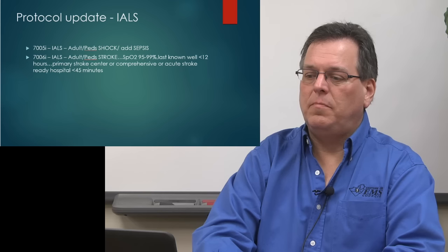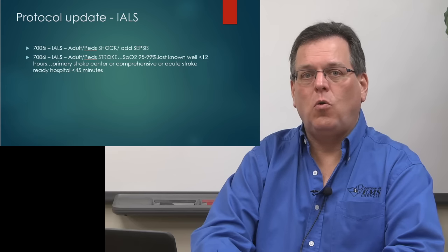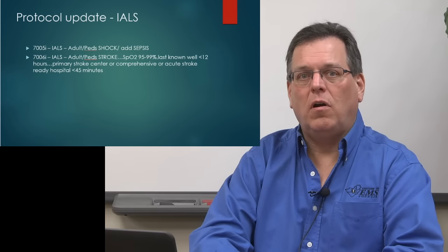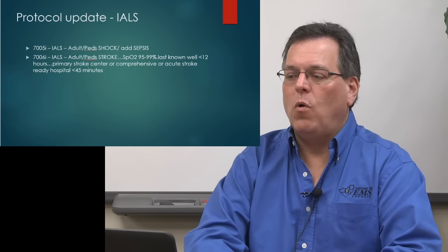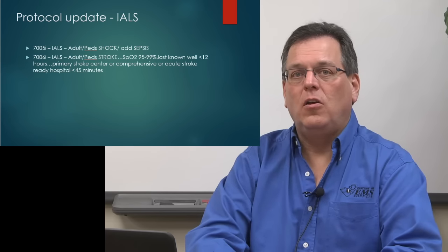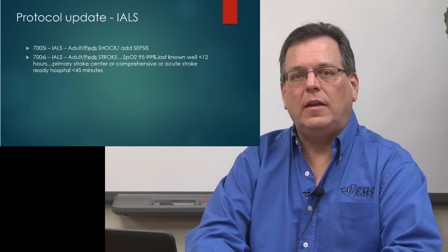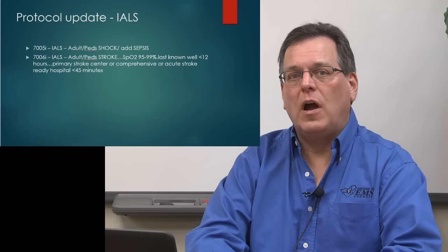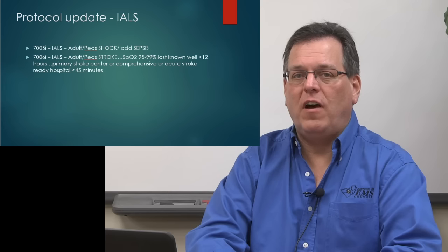7006I is the adult and pediatric stroke, again with the similarity in goal pulse oximetry of 95 to 99%, and verbiage changes for our AEMTs and above, that we're looking for last known well with a time goal of less than 12 hours and a target to transport the patient to a primary stroke center or a comprehensive stroke center or an acute stroke-ready hospital in less than 45 minutes.